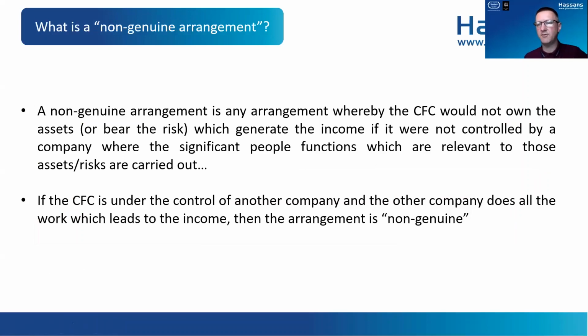So we've worked out whether our payment is a distribution, or is non-distributed. Now we need to work out whether the arrangement that we're entering into is a non-genuine arrangement. And I do apologize for the technical language in this first bullet point. But hopefully the second bullet point will translate it into normal English. So a non-genuine arrangement is any arrangement whereby the controlled foreign company, that's the foreign subsidiary, would not own the assets or bear the risk which generate the income if it were not controlled by a company, and that company is the company where the significant people functions which are relevant to those assets or risks are carried out.